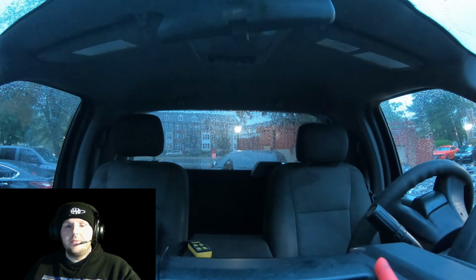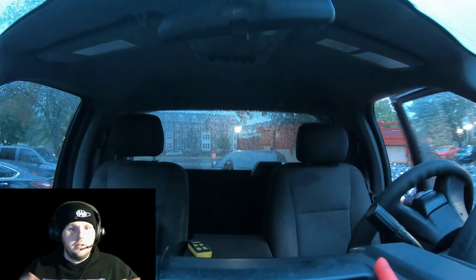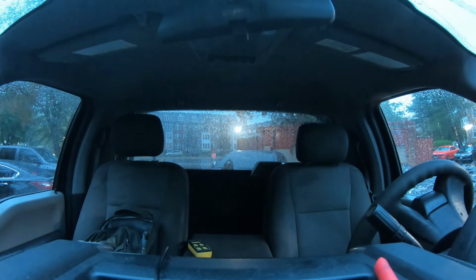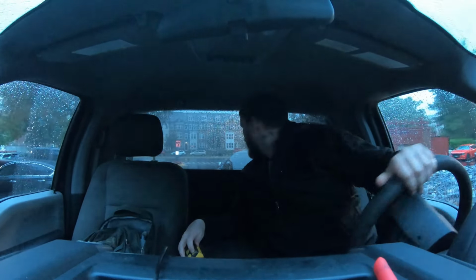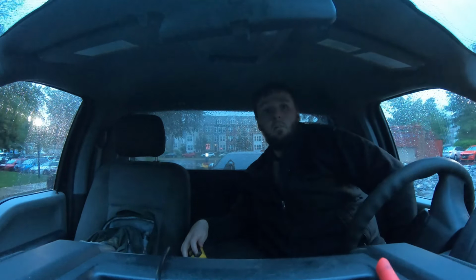Alright, so now that we got the vehicle picked up by the front, we're gonna hop out, throw the dollies on, and then we'll be good to go. I would have just dollied him where he was, but he was in a real crappy spot right against the curb.